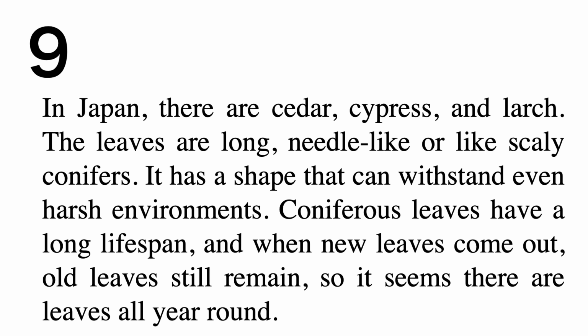The leaves are long, needle-like or like scaly conifers. It has a shape that can withstand even harsh environments. Coniferous leaves have a long lifespan, and when new leaves come out, old leaves still remain, so it seems there are leaves all year round.